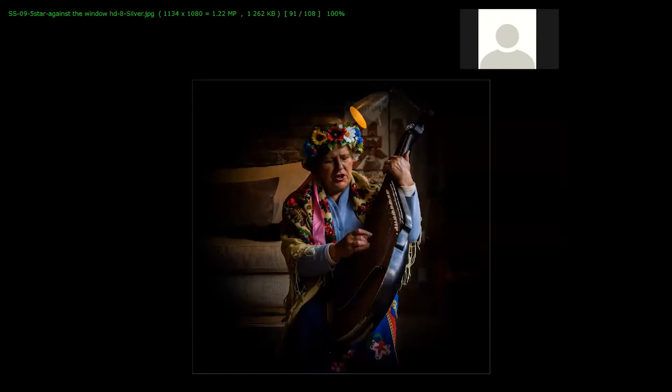I think it's a very nice image, very nice, colorful, a lot of action in the image with the player playing this. I don't even know what type of instrument this is. It's definitely not a guitar. I think it's not fitting the set subject properly, and that's why it's scored a silver.